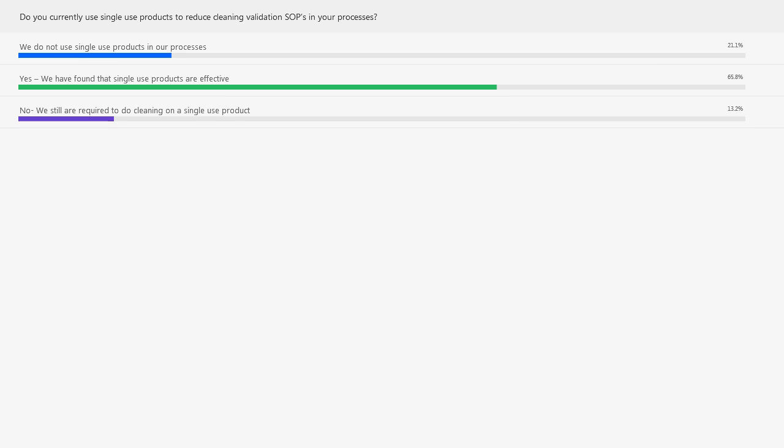Yeah, it's clear. We have found that single-use products are effective, and so we have a big chunk of our attendees selecting that. I think it goes to the idea that single-use technology is not really that new, but the processes it's being applied against are expanding quite a bit. This tends to tell us that single-use technology is being applied in a range of processes.